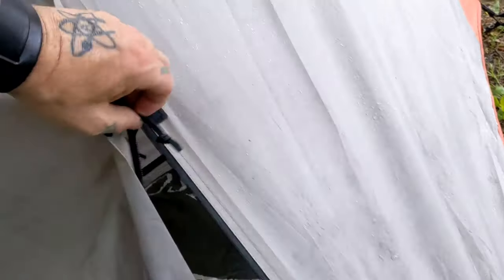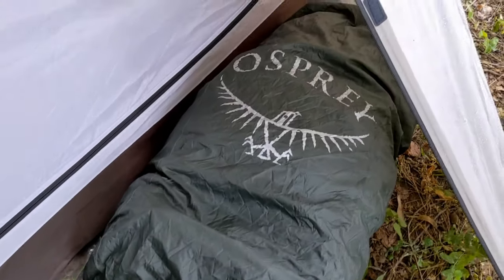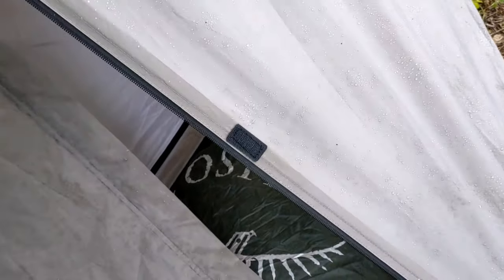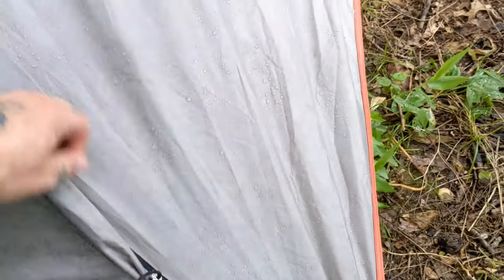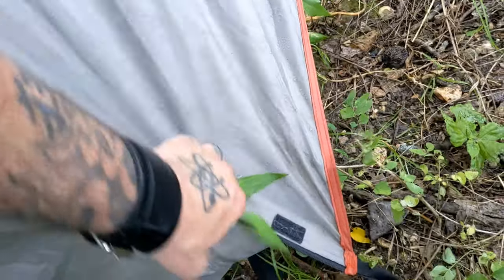Oop, that Velcro out of the way. I have my pack right here. It's got the rain cover on it already because I don't know how well this vestibule works or these zippers or anything. I want to make sure since I'm testing this product. It's getting caught. It's hard to do with two hands. Try to get past there. There we go. Oh, got caught again. All right. So that's not easy to do with one hand.